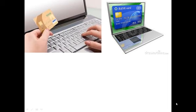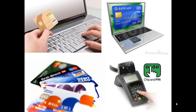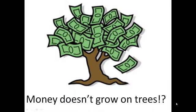Most people are astonished when we tell them this, but is it really so surprising? Nearly all of us use debit cards, credit cards, internet banking, direct debits and standing orders. None of these things require anybody to deal with notes and coins. Digital money is what powers the modern economy. But where does all this digital money come from? And how does it get into the economy? After all, money doesn't grow on trees, right?